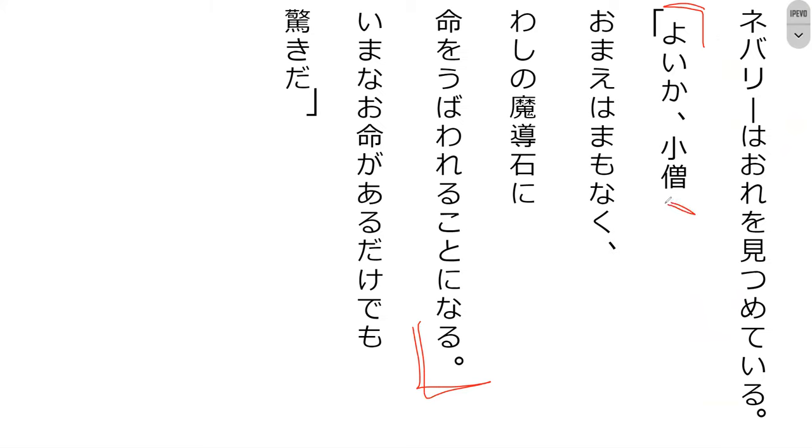That's a good guess. Yoika is literally that, but it's basically like the same in English, like well then, boy. Kind of like listen to me. I see. Yoika kozo. Omae wa mamonaku. You don't have time left. Yep, you're running out. Washi no madoseki ni, my magical stone, inochi o ubawareru koto ni naru.